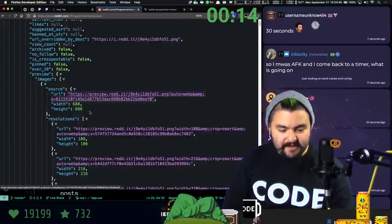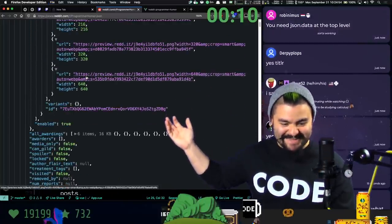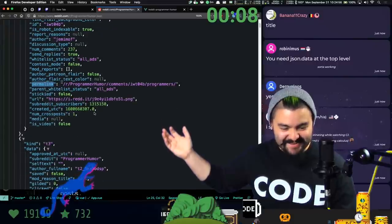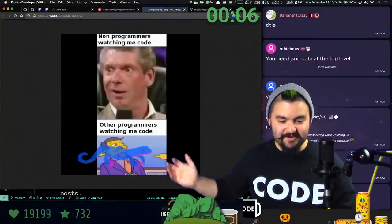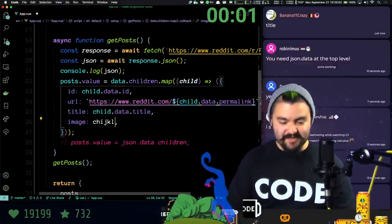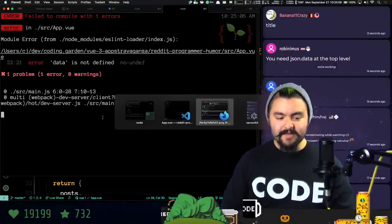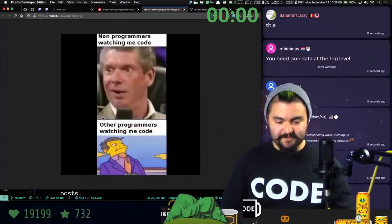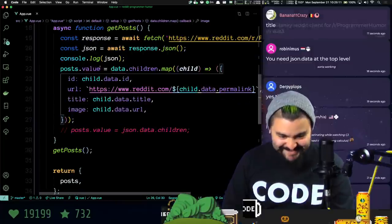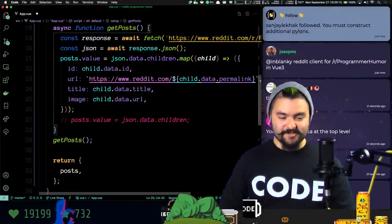403 forbidden. Oh no, how do we get the image? We only have 13 seconds left. How do we get the image? This image is not working. Oh, if we look at .url, that's the image. Okay. 4 seconds left, this is it. So image is child.data.url. All right, data is not defined. What? Oh, this is JSON. We're out of time, but it's going to work. It's going to work on the first try.